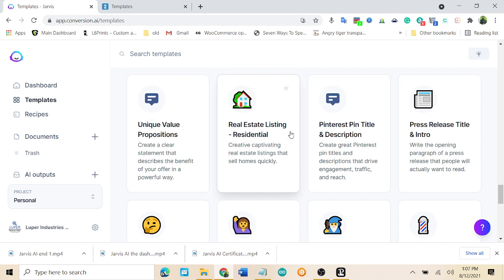So, real estate listings for residential. If you're a realtor, boom, you need this. You definitely need this. You want to get your house found that you're trying to sell. You want people to search and find your real estate stuff. Oh, it's so critical. I can't expand upon that enough. It is very critical to write good content, content that Google's going to like, and Google's going to present your listings for your properties above other people.